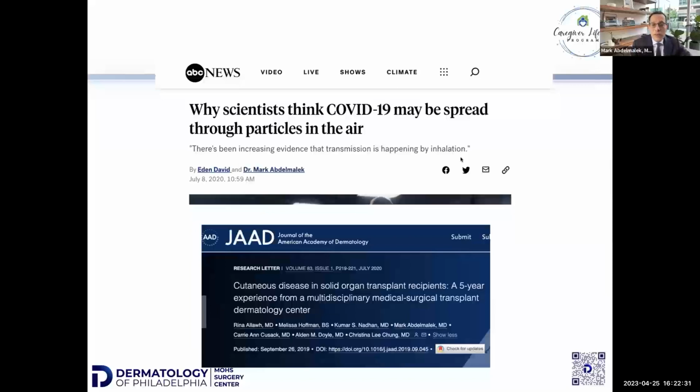So when you think about 5 years, this paper was published in July of 2020, and you're wondering why there's a COVID headline. The paper with our 5 years of data was published in July of 2020. And around that exact same time, you can see how far things have come. This is a story that I was working on at the time. And you can see the headline is pretty striking now with what we know. Why scientists think COVID-19 may be spread through particles in the air. I mean, this is just 2 or 3 years ago, and look how far we've come in our thinking on that.